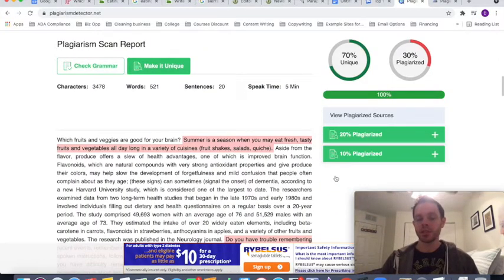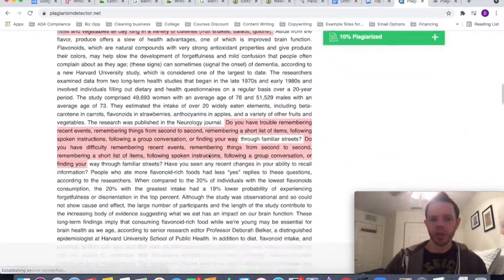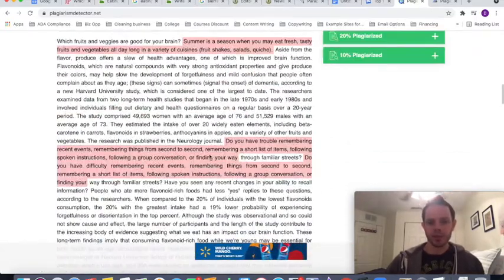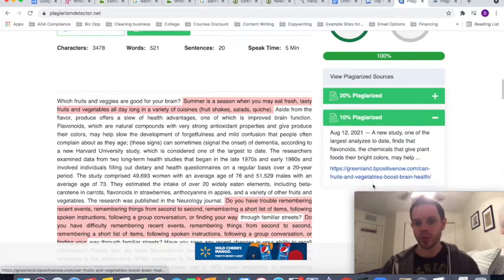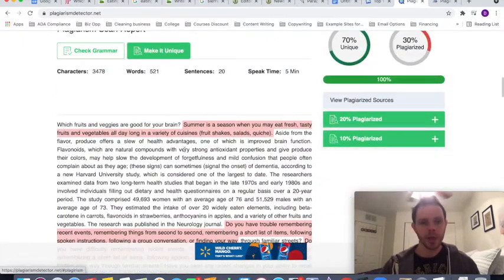Now that's not too bad, considering we took 100% of an article and it's saying 70% of it's uniquely written. So what we can do now is play with this and keep submitting it. It's highlighting the parts that it thinks are plagiarized. It's telling us the sources, which we already know because that's where we took the article. But we can rewrite some of these and put it in our own words.